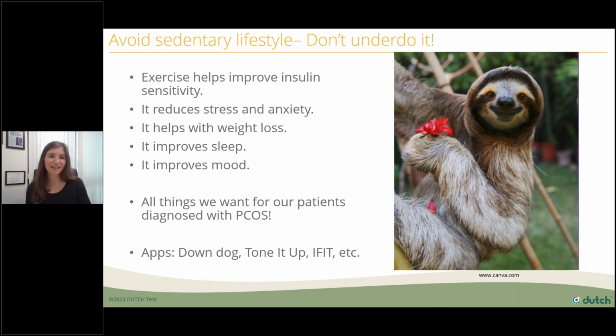And I use the iFit app right now for exercise. The Down Dog is pretty good. I mean, these are relatively low cost apps where you can get high intensity interval training, you can get weightlifting, yoga, and much more.